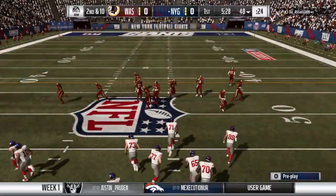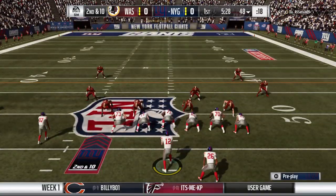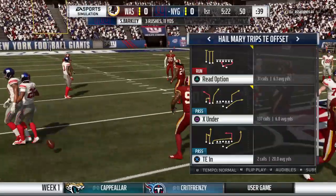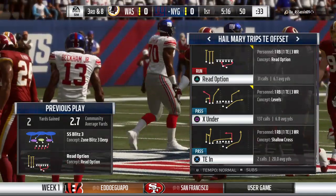So after the incompletion on first, now 2nd and 10. They'll run it now out of the gun. And he'll be brought down right at midfield after a gain of only a couple. Well, they had that one sniffed out. Excellent run blitz. Stopped that one for a short gain.